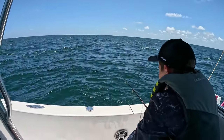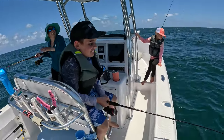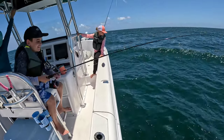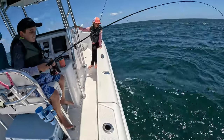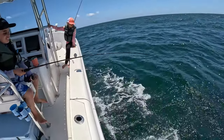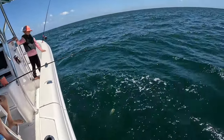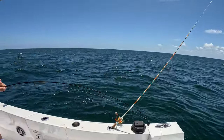I found something! There you go! Go! There you go, get it in! Fight! Gotta go faster than the sharks! There you go, get it in! Keep going, keep going! It's a yellowtail! Nice! Woo! Get it in! That's a big one! Alright! Yellowtail king!